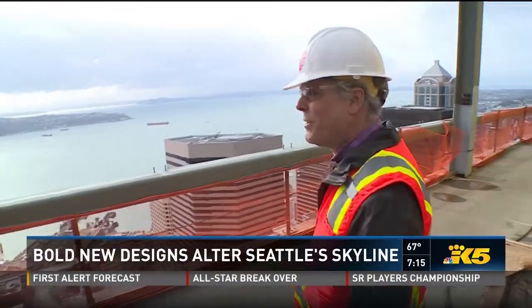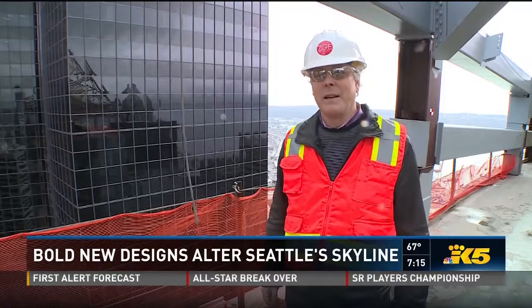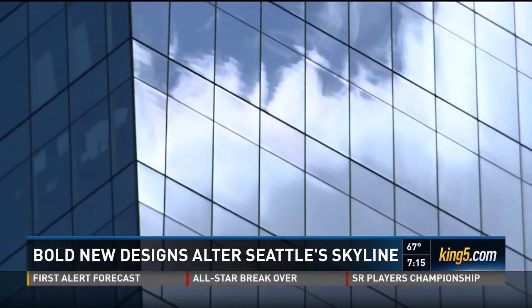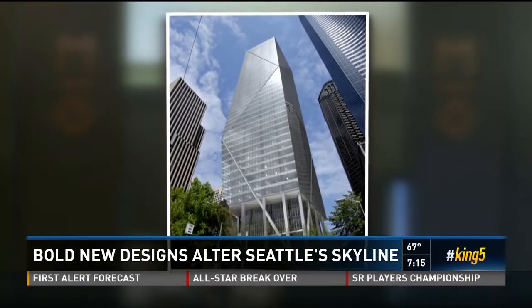That's pretty spectacular. Alan Stellmacher with ZGF Architects is the lead designer. It reflects the neighboring buildings, and so it helps break up the monolithic kind of core of downtown. He calls it a chameleon, which can blend in when it wants to and still make an impression from afar. If the building were a person, who would it be? A photo of Audrey Hepburn actually inspired the building's slinking silhouette.